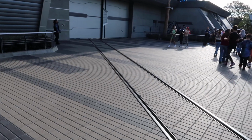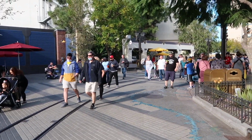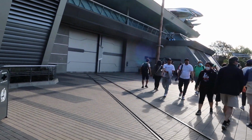Man, this is a little sloppy. Just leaving the trolley tracks as part of Avengers Campus rather than, like, paving over it. I mean, is the trolley really going to run back into the Avengers compound? I don't know, that's probably my biggest criticism of the land right now.